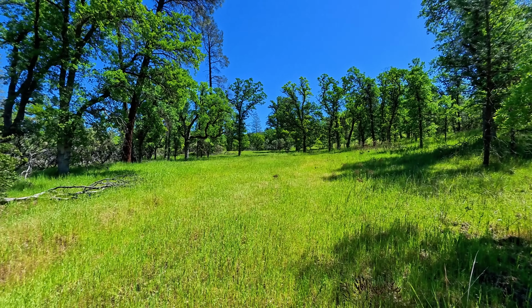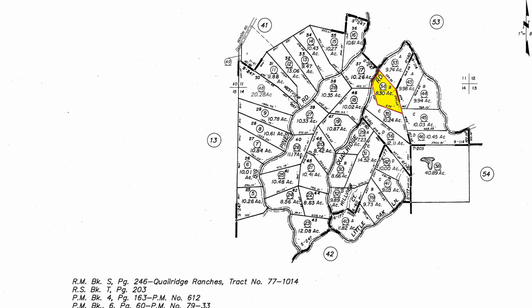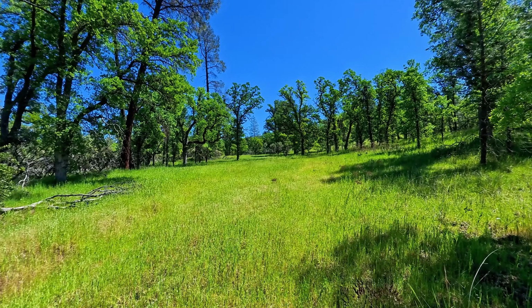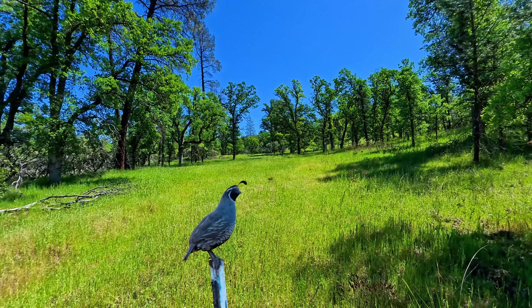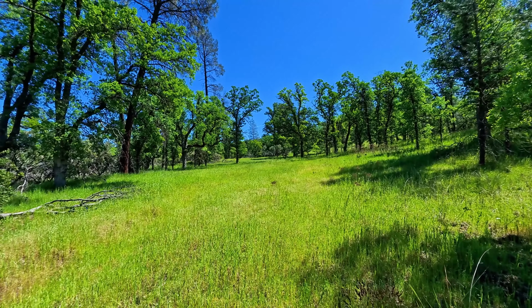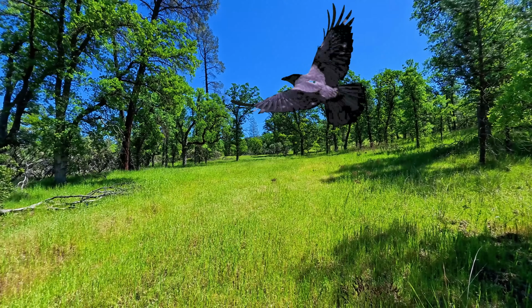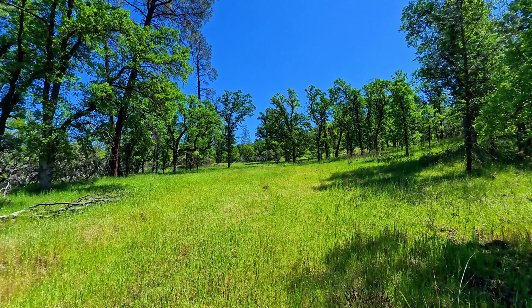So what do we have today? We have 8.3 acres for $39,000. This is also known as 17275 Quail Ridge Road in Cottonwood, California. And this is located 6 miles from I-5 as the crow flies. Well, actually more like 20-25 minutes from Redding all the way out to here.